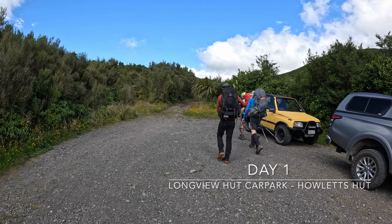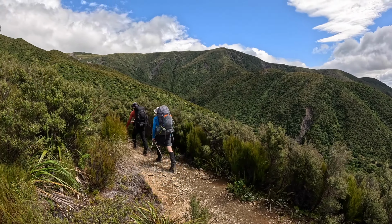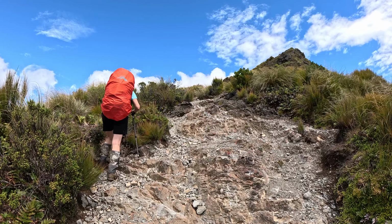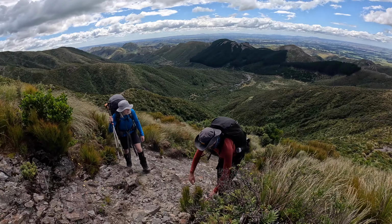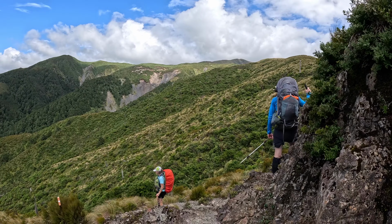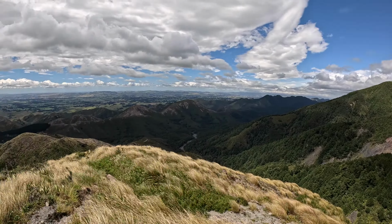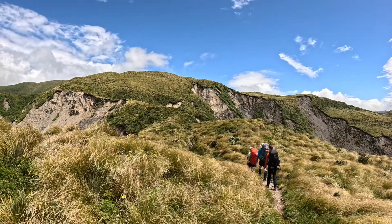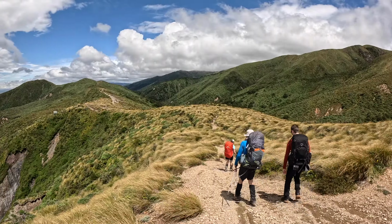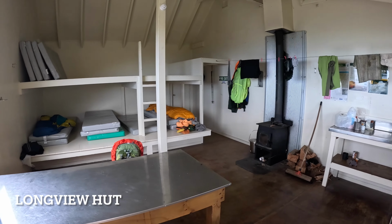We started from Longview Hut Car Park on day one, walked up to Longview Hut. Yeah. This part of the track is very clear and well marked. After 2.5 hours, we arrived at Longview Hut.